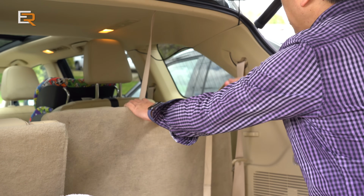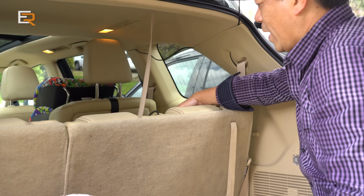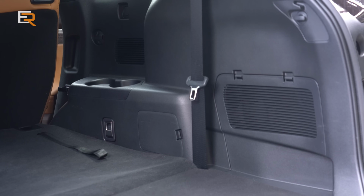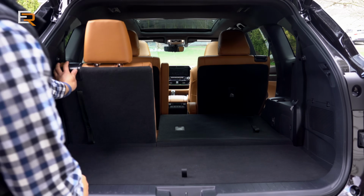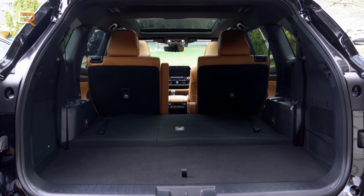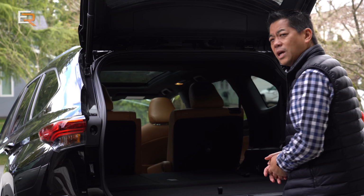But a lot of times when you have kids going in the back, you need to raise these up, and it's a little bit hard for them to do it. It'd be nicer just to be able to flip it up like yours. One thing that I would have liked to have seen added on the new Highlander is a 12-volt outlet in the back. It's just handy for those family outings, and you have things like powered coolers that you need power for. With the third row folded down, just like your Highlander, this one has a ton of room. Let's have a look inside now.